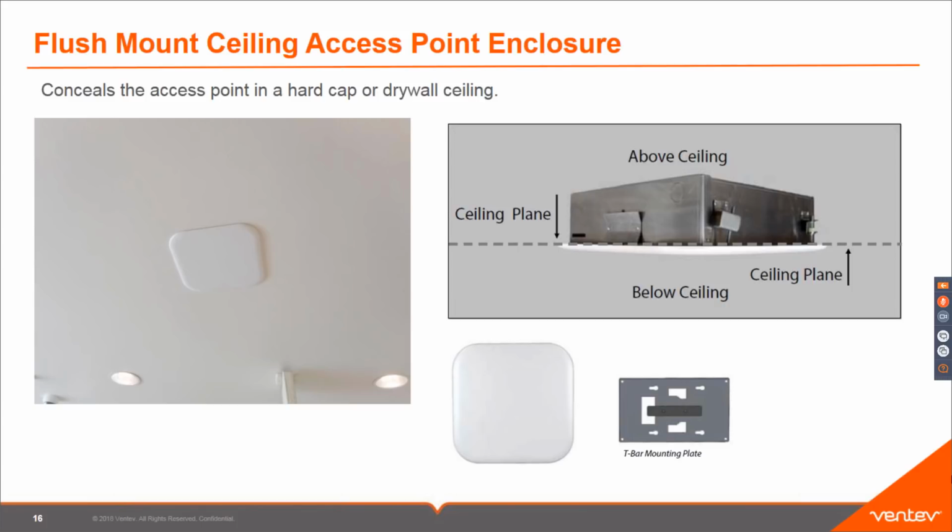So what if your deployment is in a hard cap ceiling? That's another situation we come across: how do I make the mounting work, and how do I keep it aesthetically pleasing in a hard ceiling? So this could be drywall, it could be hard cap, but we've developed this flush mount solution, and it's pretty much as flush as you can get.